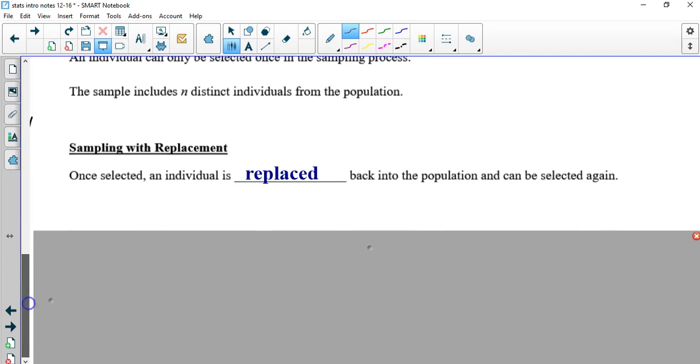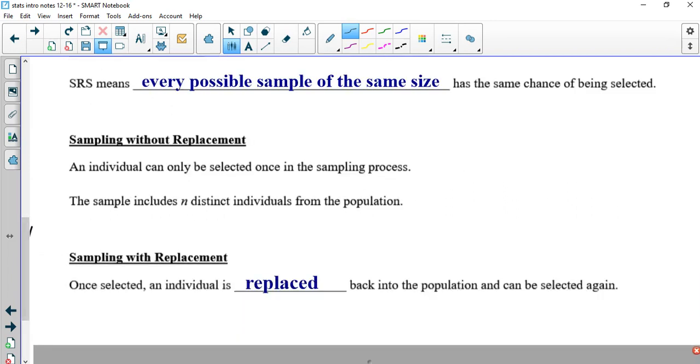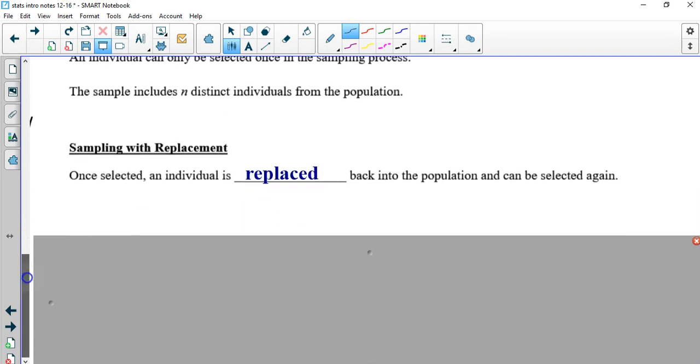Oh, board. Technology. I think that's the end of the page. Yep.